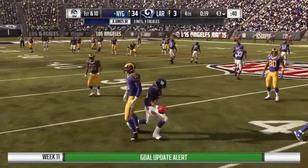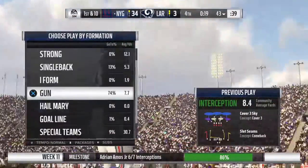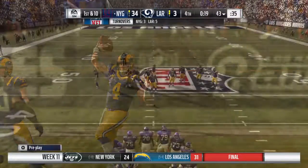And my goodness, another interception. Adrian Amos with a pick, and the possession is theirs at their own 43-yard line. Just a little bit of a rough stretch. 6 interceptions now in these last 2 weeks combined.